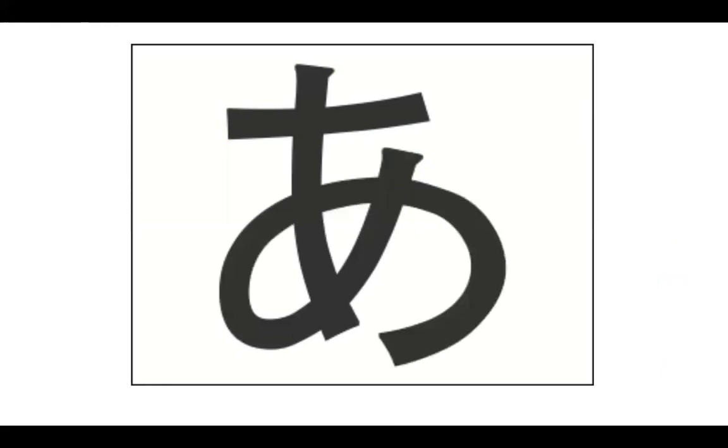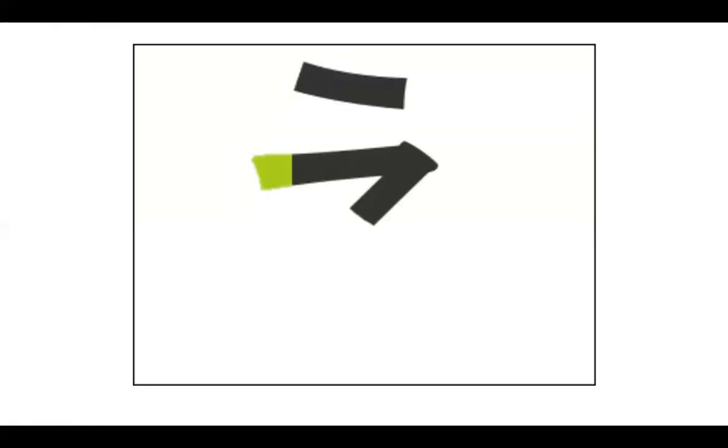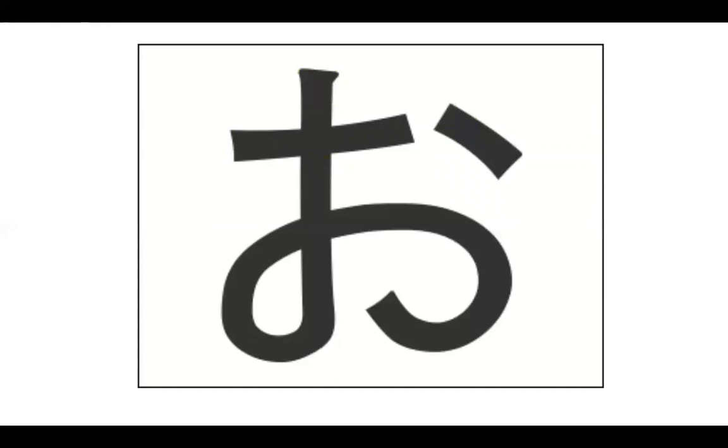So this is the A character. We have 3 strokes. A. I, 2 strokes. U, 2 strokes. E, 2 strokes. O, 3 strokes.